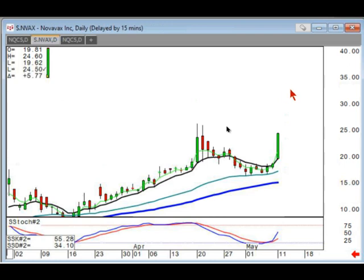Where's it trading now? Somewhere in this range? So what was that? And now at 34? Okay. So you can see the pattern setting up.